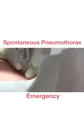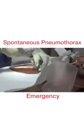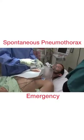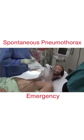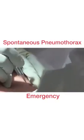All right, so I see some air bubbles coming back up. Those are your air bubbles, and we know we're in the thoracic cavity. Okay, so I'm going to just continue to anesthetize that area and make a note of where. So that needle that you had was 1.5. That's correct.